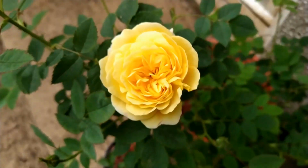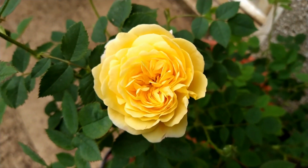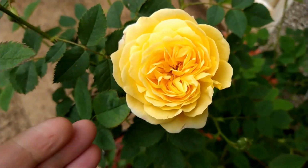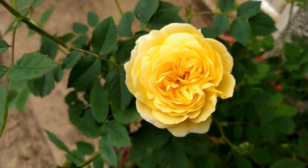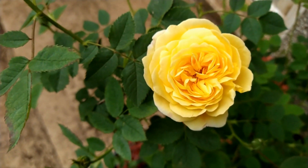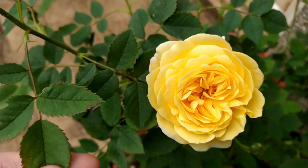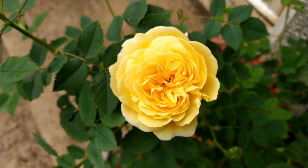Please join me as I show you around my garden and show you what's in flower at the moment. This is the Country Parson, a new David Austin rose released in 2020. Very beautiful yellow flowers, very fragrant. It says that it's a Scots Rose descent, so I assume that it is actually a Scots Rose hybrid. Very lovely.